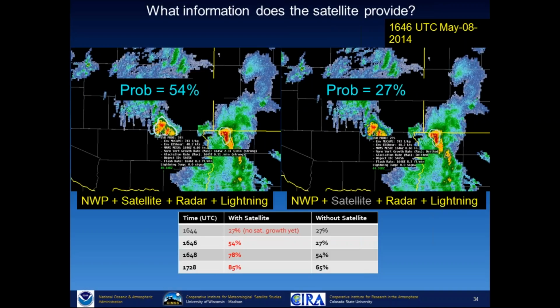The question always comes up: what information does the satellite provide? So these are on the left. We have the ProbSevere with satellite, and radar and lightning. And on the right, we have the ProbSevere without the satellite, but with radar and lightning. And with the satellite, you achieve higher ProbSevere values much earlier. So without the satellite, the ProbSevere only gets up to 65%. With the satellite, it's up to 85% by the time the storm is producing severe weather.